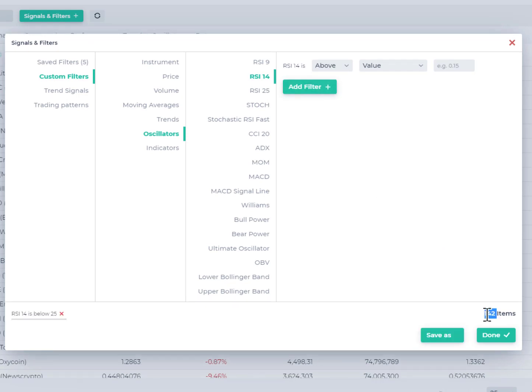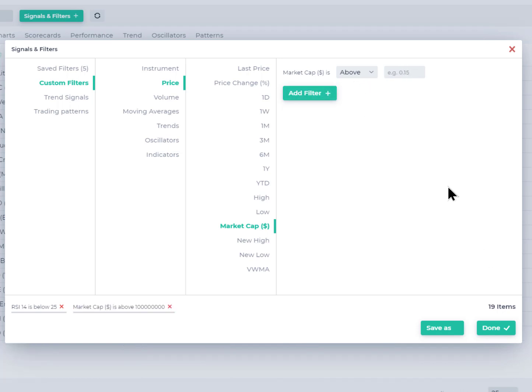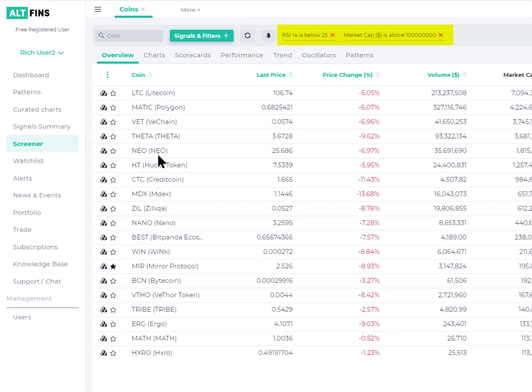So I have 142 coins that are very oversold or extreme, and I'm going to narrow that down by market cap. I want to have some bigger caps, so market cap of 100 million or greater. So I'm down now to 19 coins, and actually let's go ahead and look at some of these results. Litecoin, MATIC, these are interesting names, certainly have good volumes.